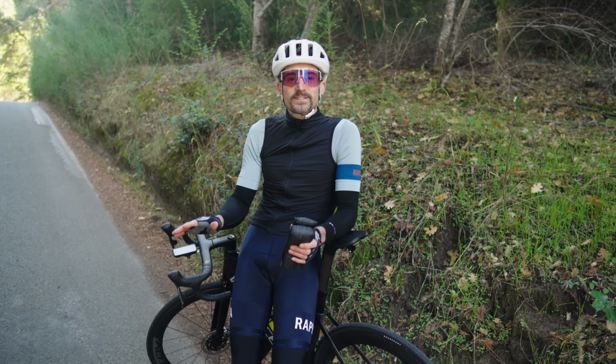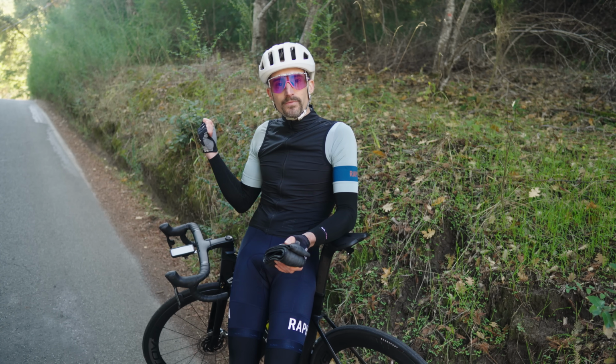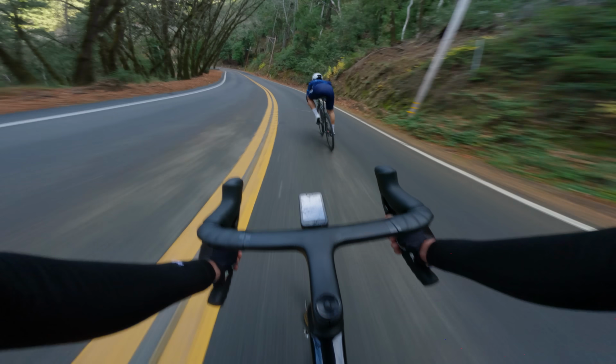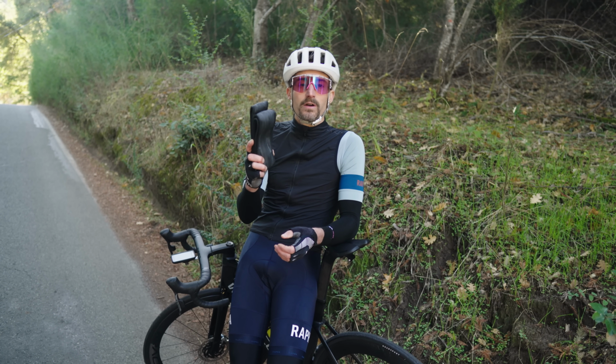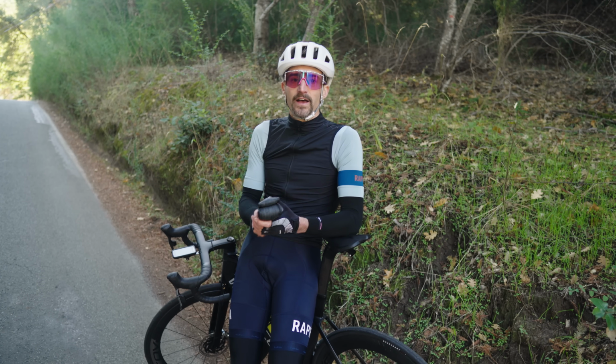Set aside performance. We are right here in front of one of NorCal's famous descents. We're gonna go to the top. We're gonna see who can go down the hill faster. We're gonna try once on the performance $80 road tires, and just like test number 1, we're gonna swap, put on the budget road tires, see who can get down the hill faster. Hang tight.